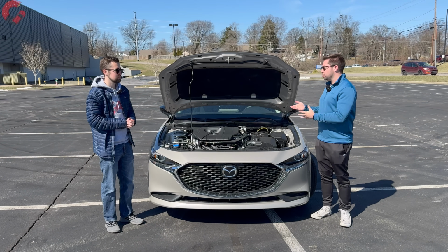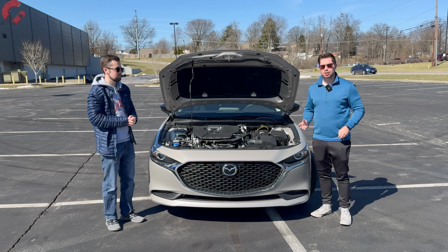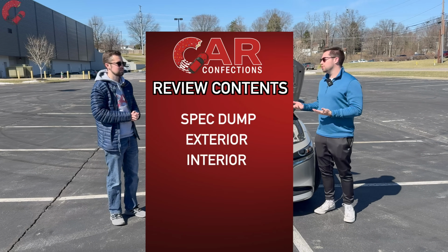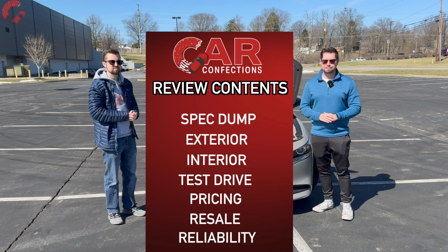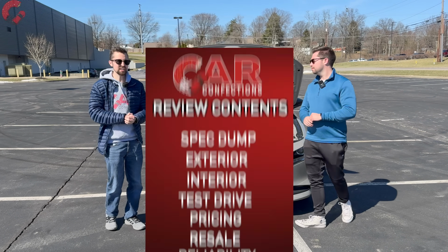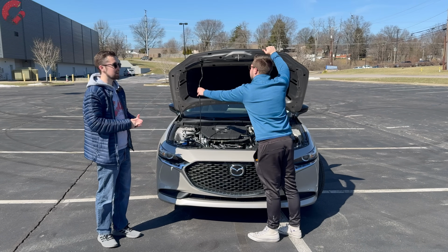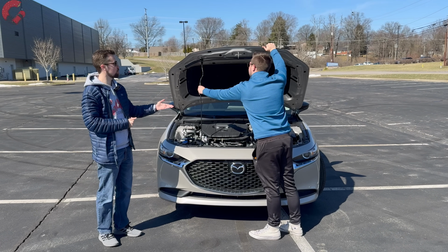Now, of course, later on, we'll show you what that powertrain is like in the test drive section. We'll also be doing things like getting you our sound level reading, and then at the end, we'll also be discussing resale and reliability. But let's go ahead and close up the hood and see just how much of the sophisticated design and interior do carry over from the more expensive trim levels to this more affordable one.